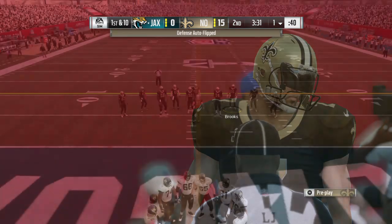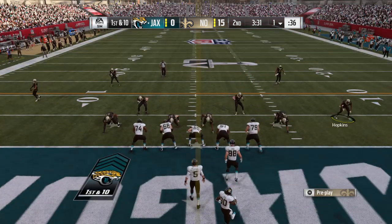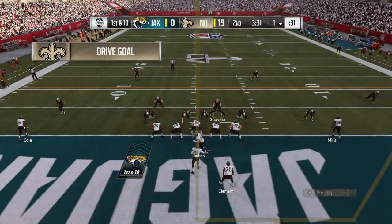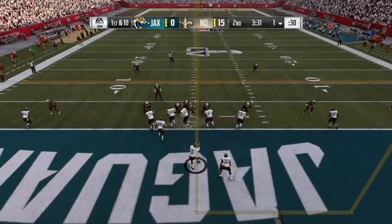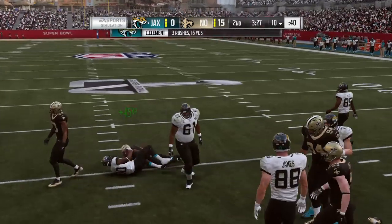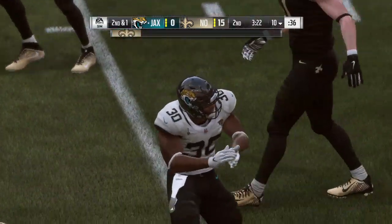Oftentimes with these gadget plays, these fakes, we focus on the offense and say, hey, they practiced this week. They were, but the defenses practice these situations too. And just look at it this way. The two owners sitting up in their boxes, one is saying, boy, is my team well prepared, and the other one's like, I got to talk to my coaches. What were they thinking?